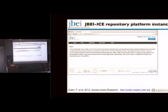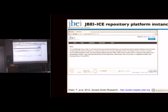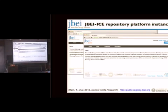So the other really cool thing about this repository, since it is open source, and since it's a really useful tool, is that other places around the country and even the world are starting to use it at their own institutions. So this is the JBay registry. We also have a public version. Generally what we do is we keep all of our strains private at JBay until they're published, and then after they're published, we push them to the public registry so then anybody can see them.